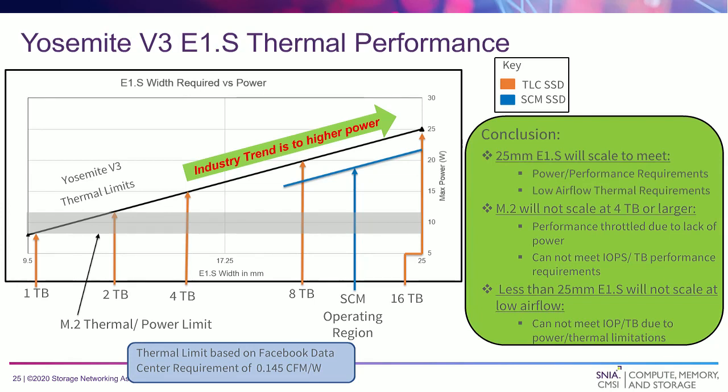So if we look at the picture here, on the bottom you see the width needed for E1S to cool based on the CFM per watt, and on the vertical axis you see the power. The black line here is the CFM per watt that the platform needs to meet the Facebook CFM per watt requirements. Then we talked about the power for the different capacities from 1 to 16 terabytes and storage class memories. You see where these powers line up. And you also see this gray line here. This shows where M.2 was. So if I start with the M.2, whether you run your M.2s at 8.25 watts or 12 watts, what you can see is when you hit 4 terabytes, the drives are very throttled and you're unable to cool them.